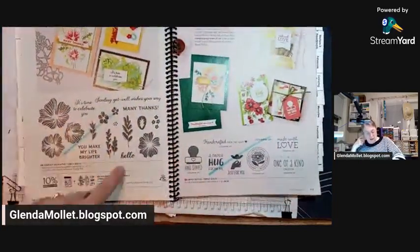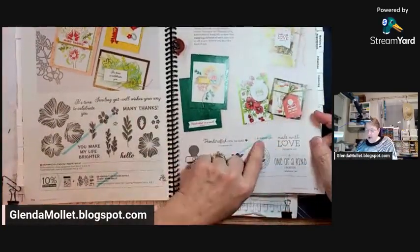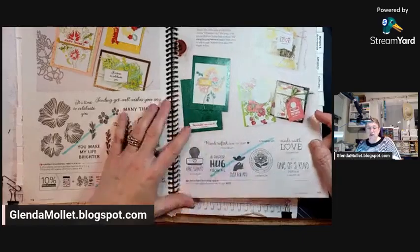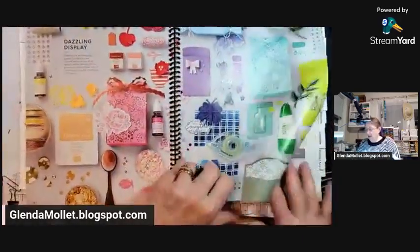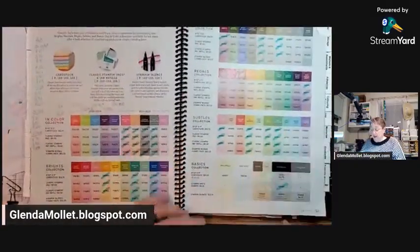Heavenly Hollyhocks are going. Limited edition is going. This is the one that has the copyright stamping up. So if you're selling your cards, you need to have that on the back. So this one is going, but they're replacing it with another one. Then, of course, we have all the colors. Everything that has a blue mark through it, that's all going.